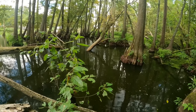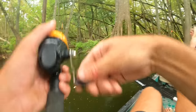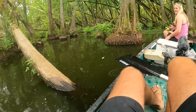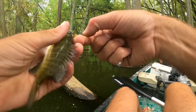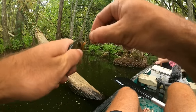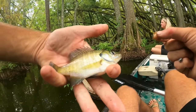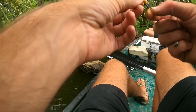Oh, fish on. Uh-oh. I don't know if he's still on. Oh, he's still on there. He's just not very big. Goodness. That little dude got me all wrapped up on that tree. That's one thing about these short rods. They're hard to get these fish maneuvered out of tight situations. Tiny guy. We might have found a school of little guys over here.